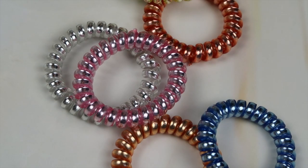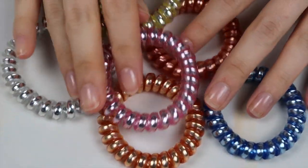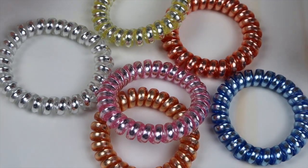On that note, these, I don't know what you call them, like telephone cord hair ties. If you're super young, you probably don't even know that telephone cords used to look this way. Is that ageist? But these ones I got from Daiso as well. I've bought multiple packs. These are kind of like the ugly colors. There's a lot prettier colors. There's like a pink one, so that's nice. I think it's usually in a pack of 4. So in Japan, a pack of 4 for 100 yen, super cheap.